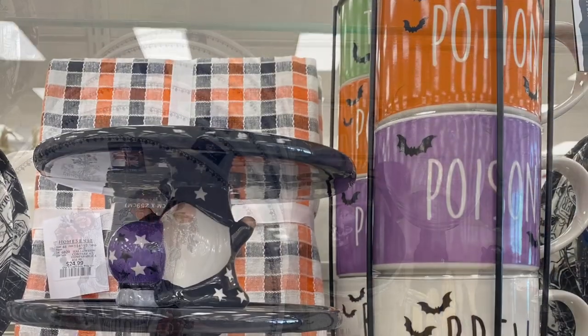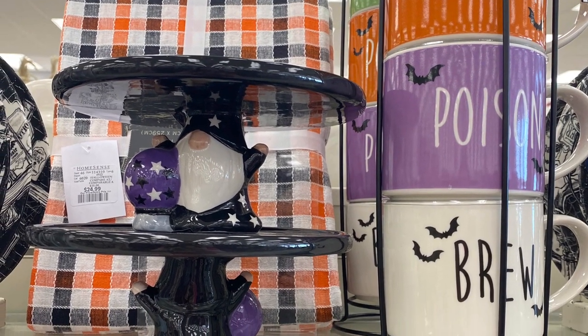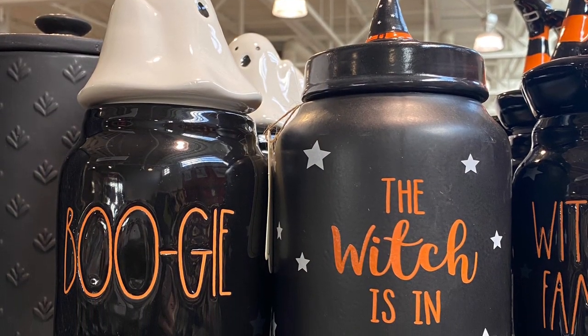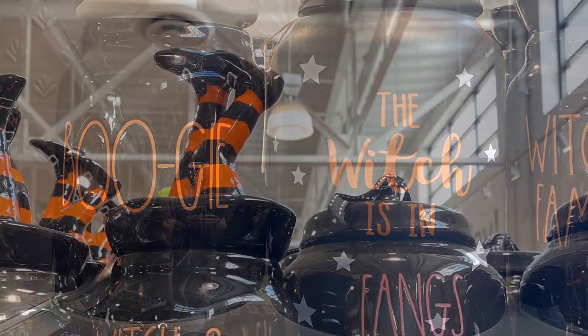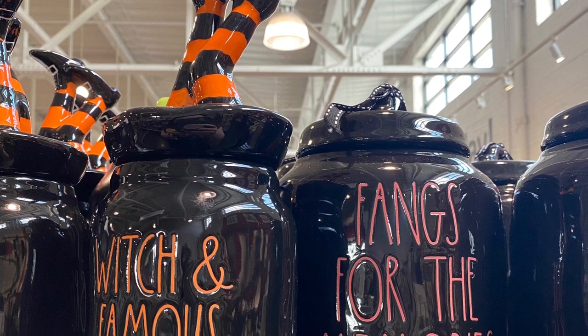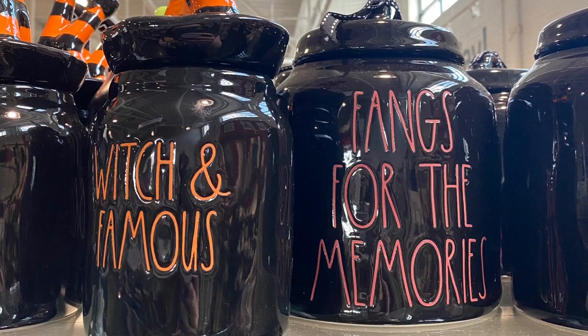Some Halloween plates as well. The gnomes were back again, the cake stand. I'm pretty sure I saw that last year. Cute though. More cookie jars and canisters. The witch's inn. I believe these were all Ray Dunn. One with the witch's feet. Witch and Famous, and Fangs for the Memories.